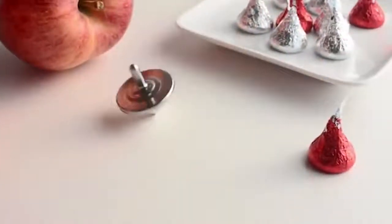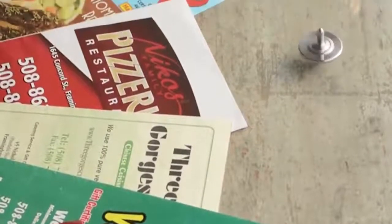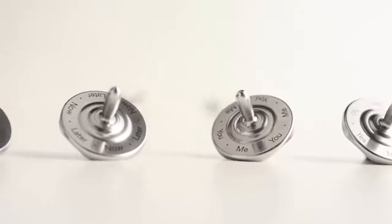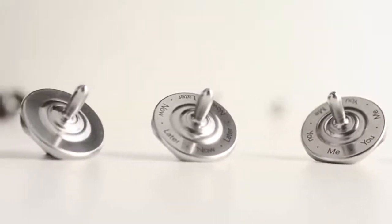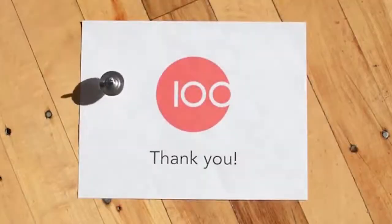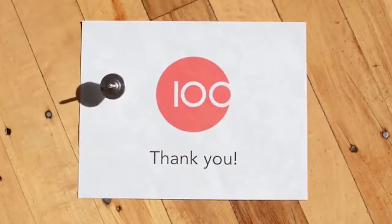The gadget is made of stainless steel and it's small enough to fit in even the tiniest pocket. Its diameter is 1.25 inches, its height is 1.33 inches, and its weight is 1.6 ounces. You can buy this pretty decision-making spinning top for $24.